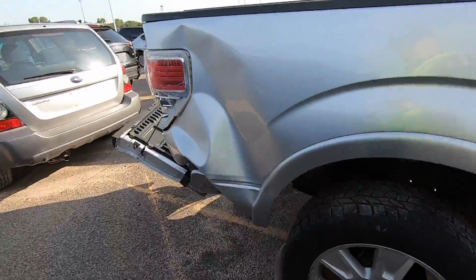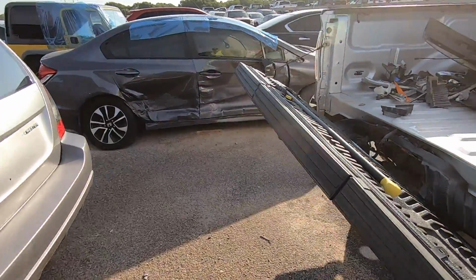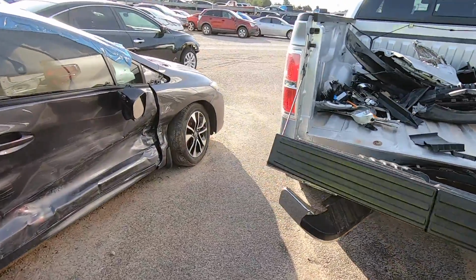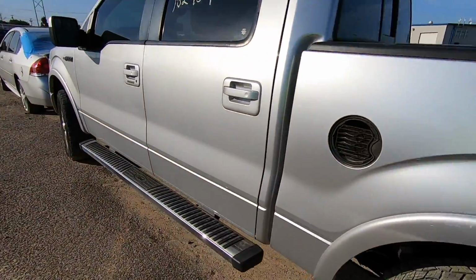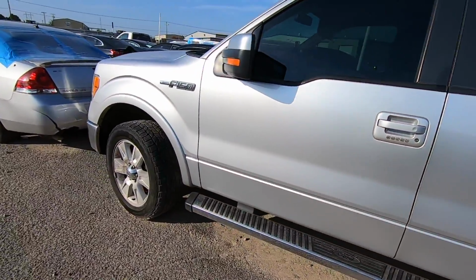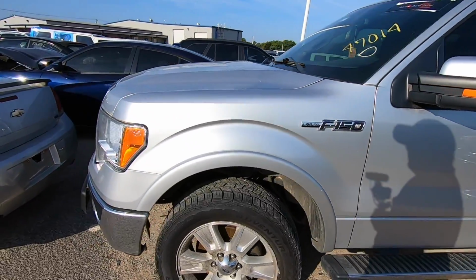I need to stay away from trucks. Every time I get into a truck, I end up getting screwed over. Someone in the comment section recently said, trucks are my kryptonite. And you're absolutely right. Every time I buy a truck, it turns out to be a bad day for me.